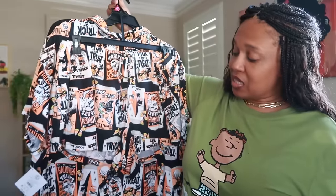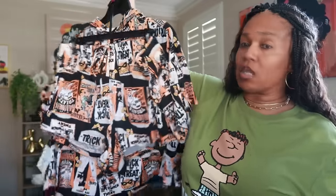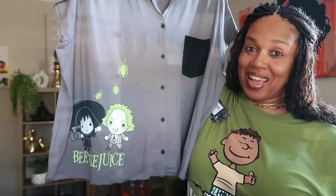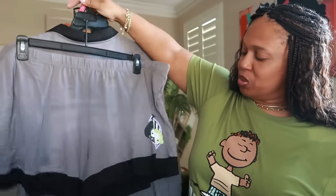So I said, let me get my pajamas. So I did get these. And they were, what are they? $16.98 for the set. So I got this one. I had to get the Beetlejuice. I had to. Yeah, I just like Beetlejuice.